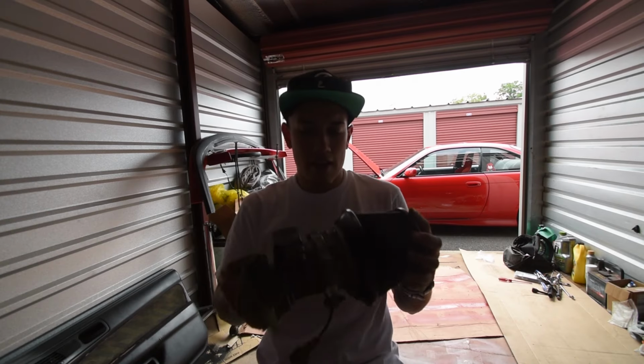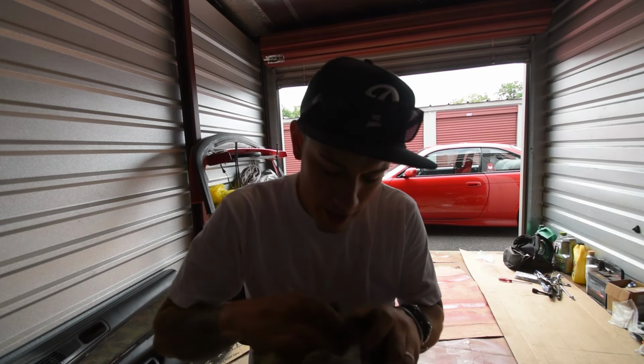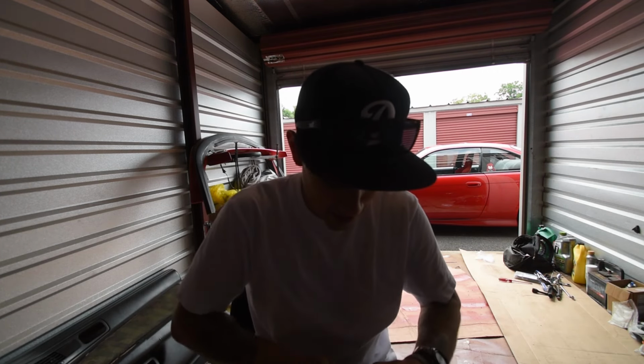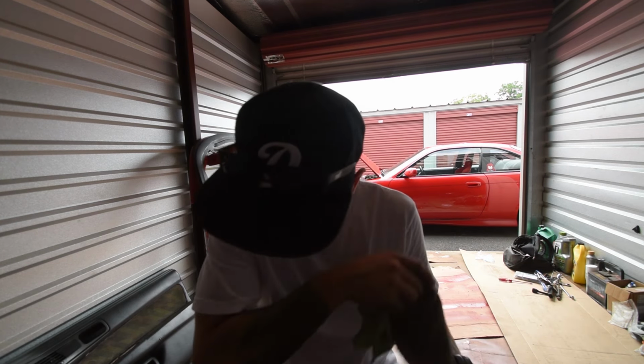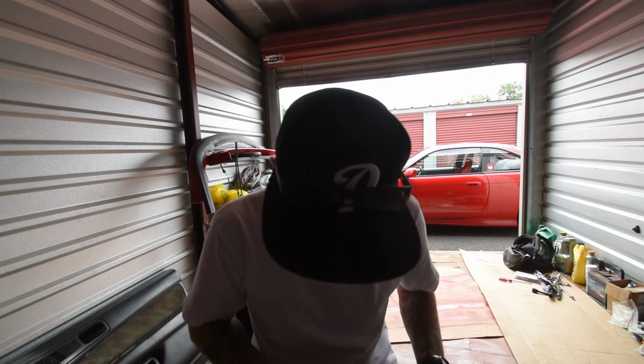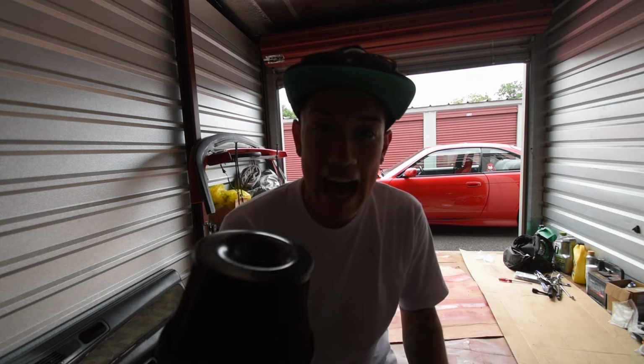Just cleaning the air intake. I want to clean it properly, but I don't have water here and no proper tools to clean this properly. So yeah, but it should be good. I got a lot of dirt out of this.